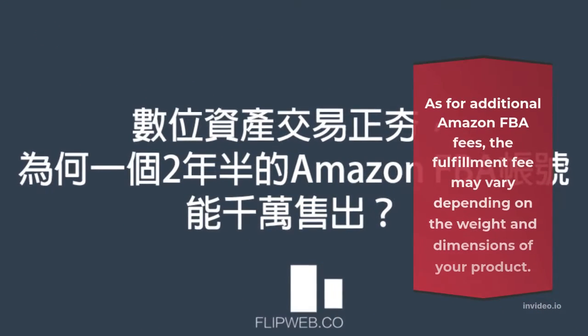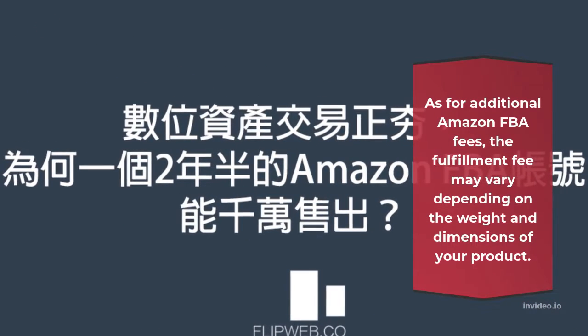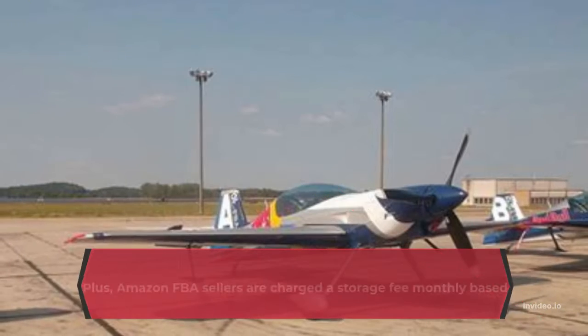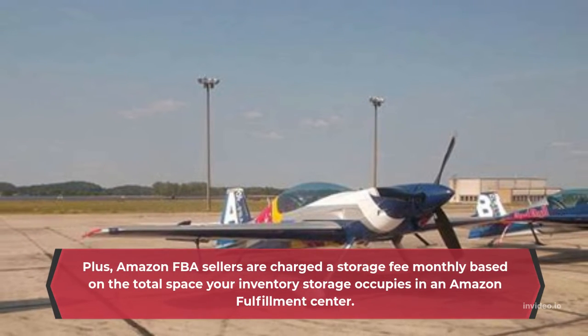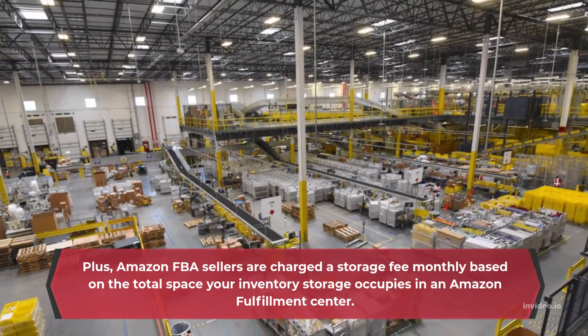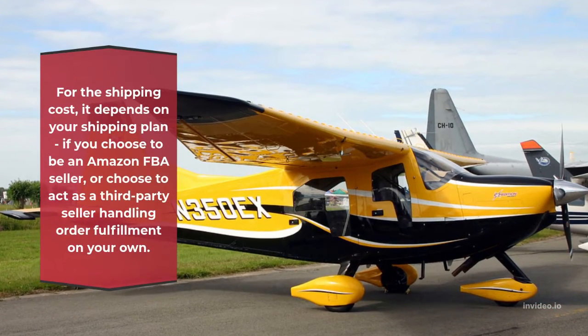As for additional Amazon FBA fees, the fulfillment fee may vary depending on the weight and dimensions of your product. Plus, Amazon FBA sellers are charged a storage fee monthly based on the total space your inventory storage occupies in an Amazon fulfillment center. For the shipping cost, it depends on your shipping plan.